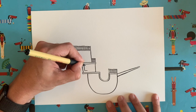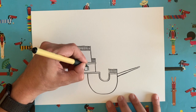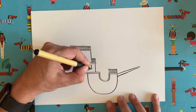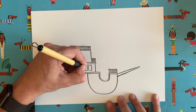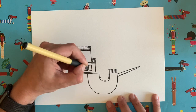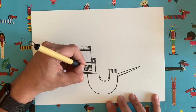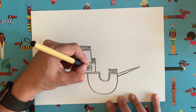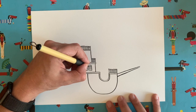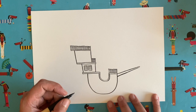The windows are going to be done very simply. I just want you to draw one rectangle there and another one exactly the same size next to it, like that. And then we're just going to draw two thin vertical lines in each one. And then we're going to draw one, two, three horizontal lines across like that. So we're going to make a couple of little windows there.